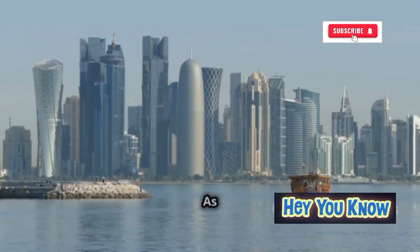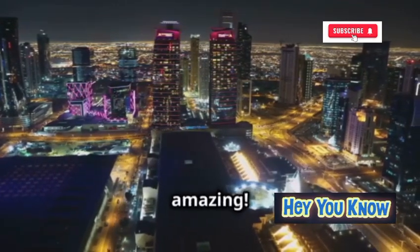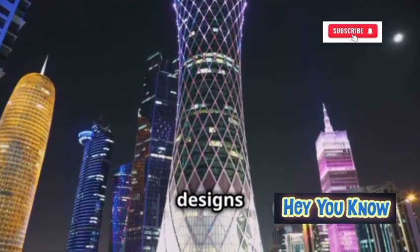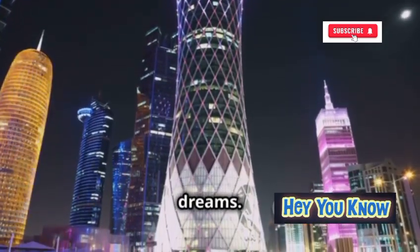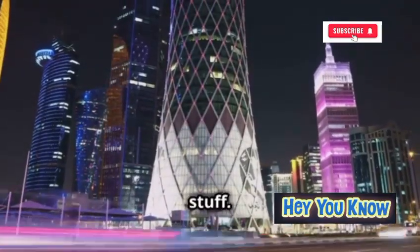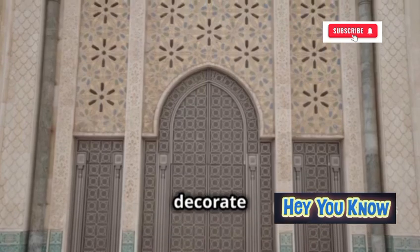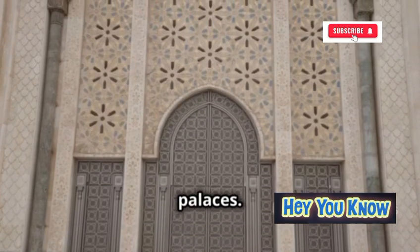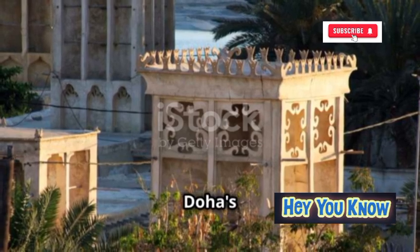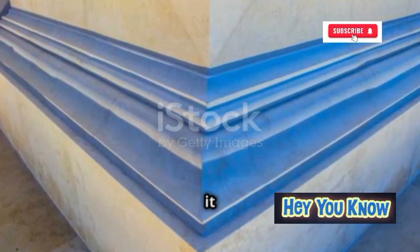gentle breeze. As you get closer to Doha, the first thing you notice is the city's skyline. It's amazing. Towers of glass and steel seem to float in the air, their sleek designs showing Qatar's big dreams. But look a little closer, and you'll see that Doha's buildings aren't just made of modern stuff, you'll see traditional Qatari architecture too. Fancy geometric patterns decorate the walls of mosques and palaces. Wind towers built to catch the cool desert breeze remind us of Doha's history. Doha is a city of opposites, but these opposites are what make it so interesting.